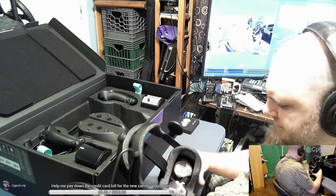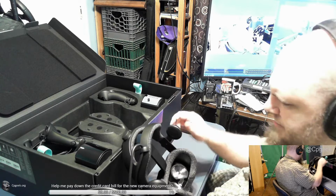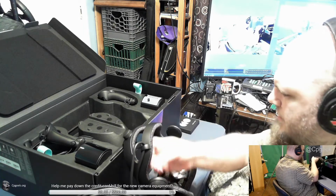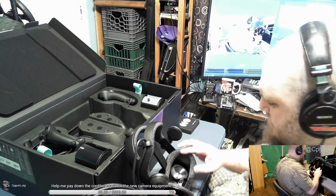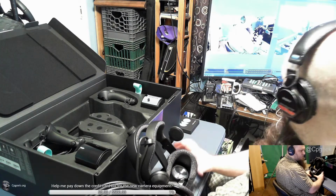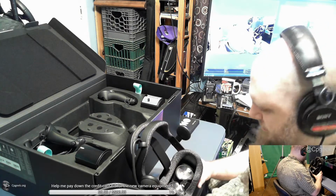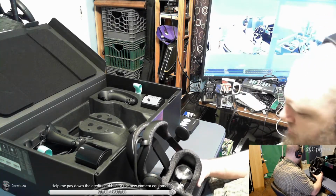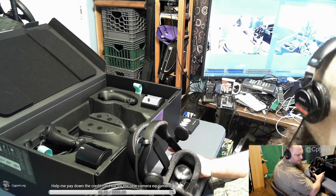I'm hoping to get a VR cover for it. I think that'll be a good investment, just because I want to keep it nice as well as get that feel. Also, this feels really rather absorbent. And when I'm playing Superhot or Beat Saber and sweating, I don't want to worry about killing the headset.